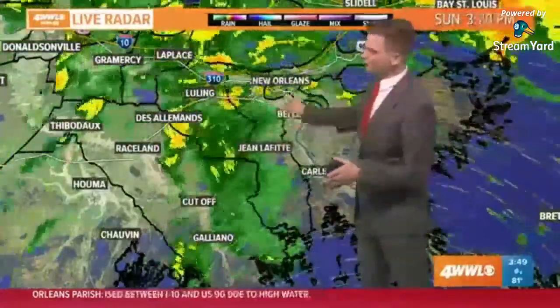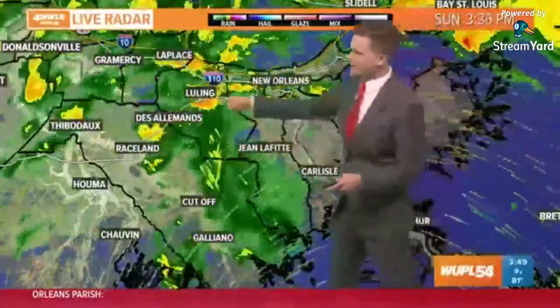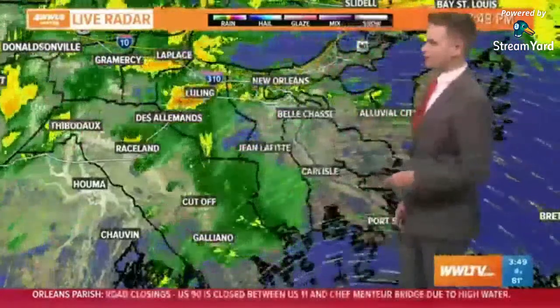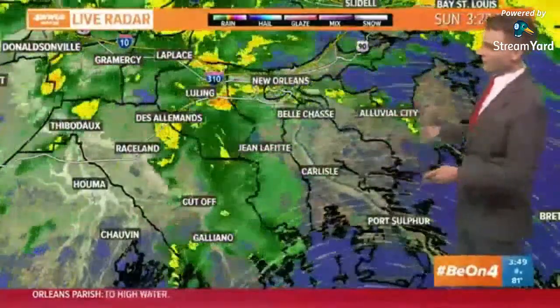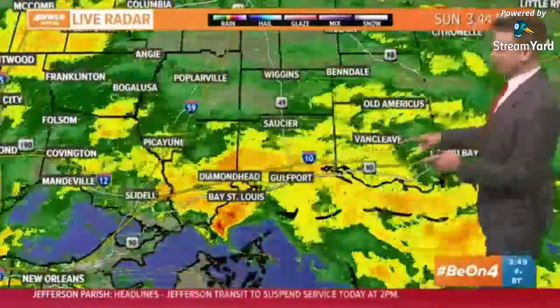South of the lake, a little more spotty. Some showers are still moving through New Orleans, but notice they're very small and kind of hit or miss. And then there's a line of showers continuing to move into Lafourche Parish. Raceland, you're about to get some showers, or you're getting one. And then even down towards lower Jefferson, Plaquemines Parish is looking dry. St. Bernard Parish is looking dry, other than the storm surge that we continue to deal with. The Mississippi coast, we were talking about it.